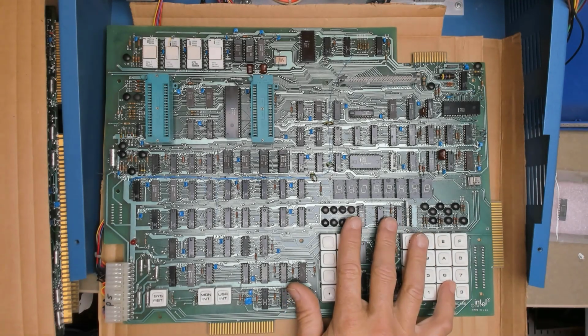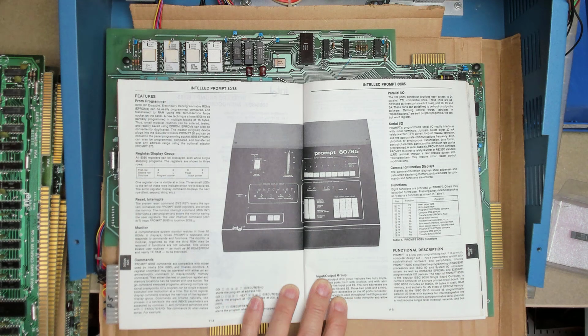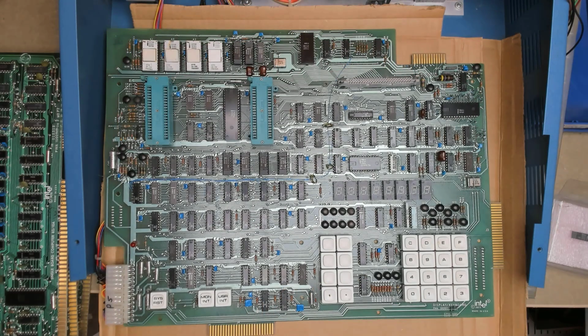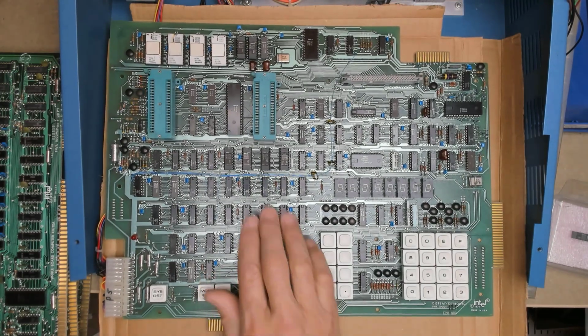My Prompt 48 is on the fritz. Now the Prompt 48 is a programmer and development machine for Intel's 8048 family of microcontrollers. They also made the Prompt 80 for the 8085 family. Now I didn't get very far working on this before I got distracted with the memory chips.